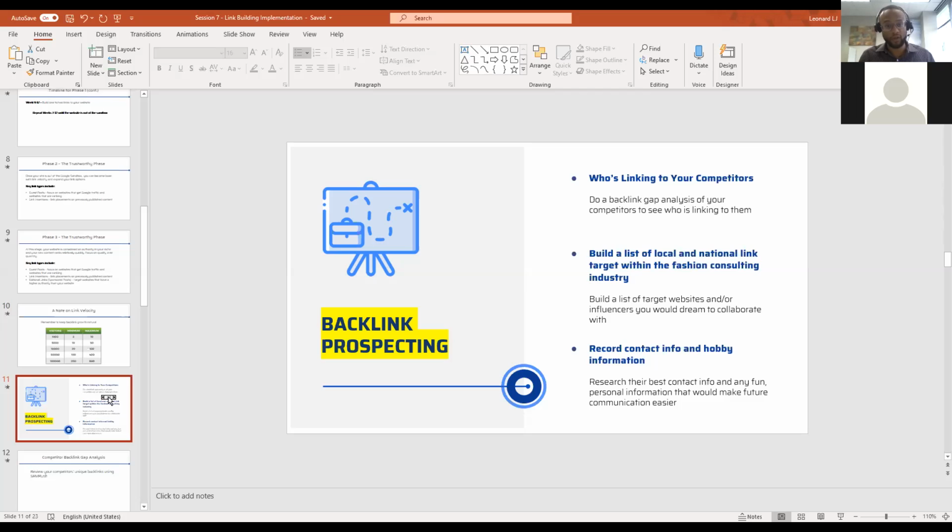Maybe their blog has nothing to do with fashion, but maybe it has something to do with business. And maybe a potential collaboration would be some tips for dressing for work that are still trendy for 2020. I don't know, you're the expert. It's about finding those potential collaborations before you reach out to them. Now, when you're looking at link building on a national scale, that's where you want to be more niche focused, so looking at fashion related blogs or anything in that realm.